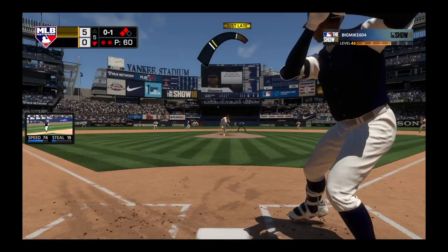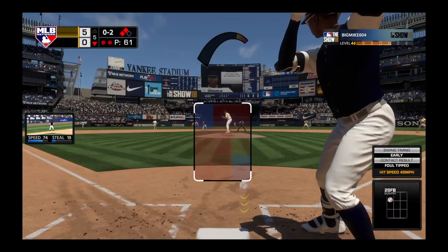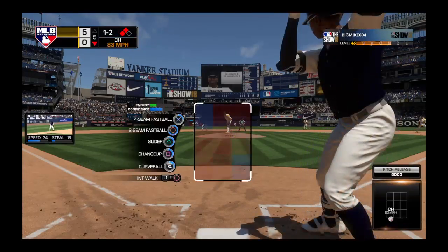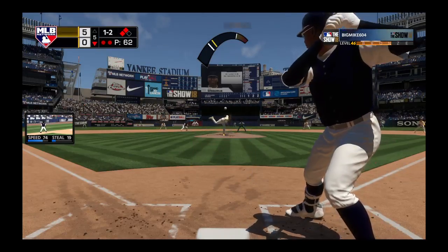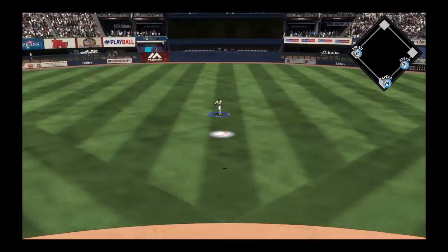Trying to hang a 0. Here's the pitch. Fouled away. Looking to put him away. Here's the 0-2. And that one stayed too low, apparently. That's a good but risky take there. On 0-2, some umpires have no problem ringing you up on a pitch that close.